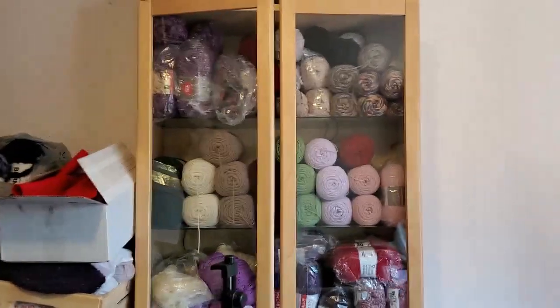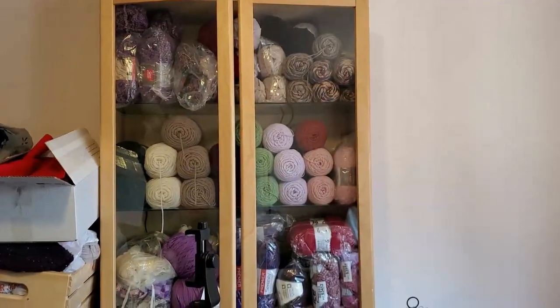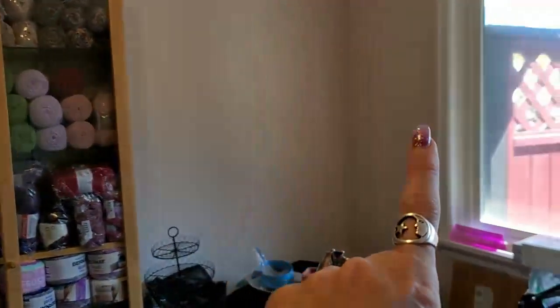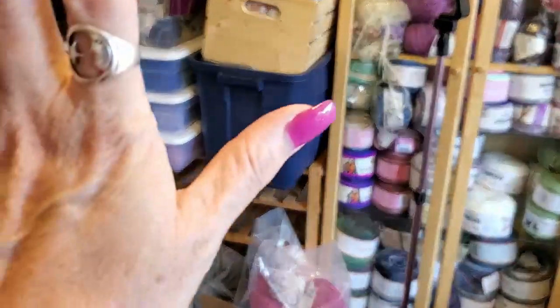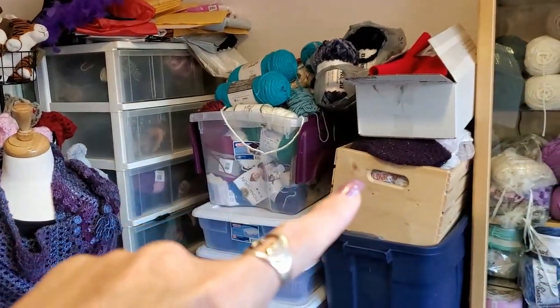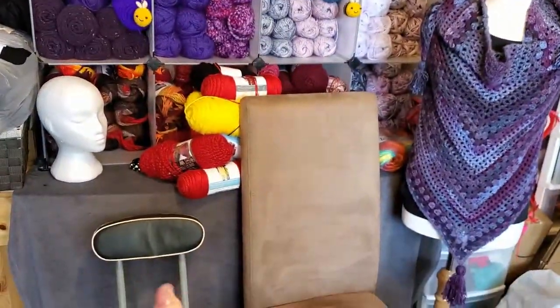Here we go. Okay, so here, what I did was I took all of the boxes that were down here. Oh, there's a Bailey. I put all of my new yarn that I got from Petra all in there for now. That's all coming out in a minute because I'm going to put this cabinet in this corner. I'm going to get rid of this table. This is going to come out of my room and I'm going to do something with all that later. This, I think I'm going to put up against this wall. This is all coming down. It's on a table.